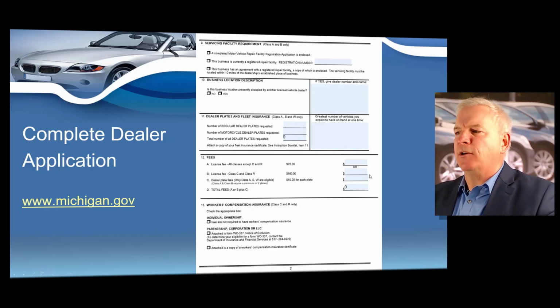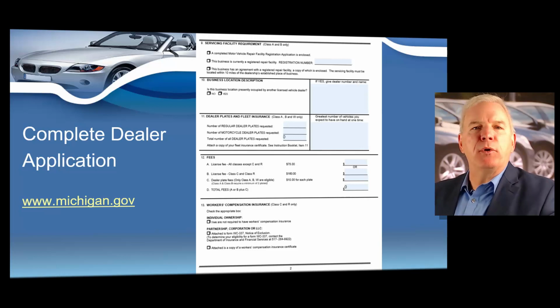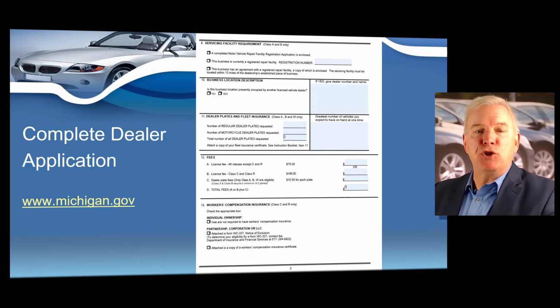Also, here's your dealer plates and your fees that you're going to be sending in here. And you're going to need to check whether you're an individual, a partnership, or a corporation. That's going to affect whether or not you need to have workers' compensation insurance, okay?